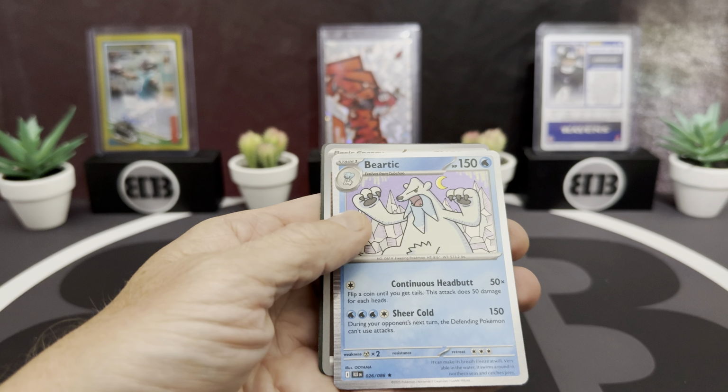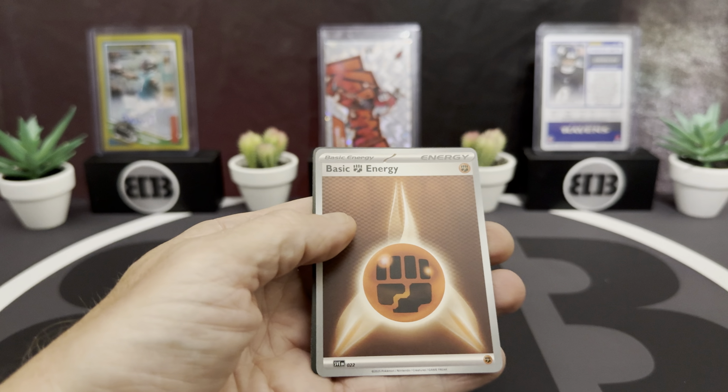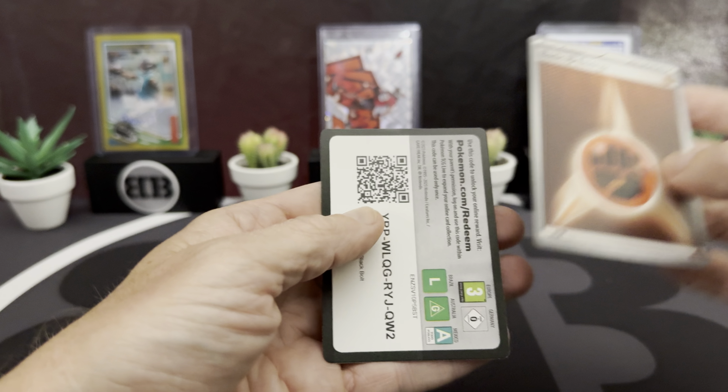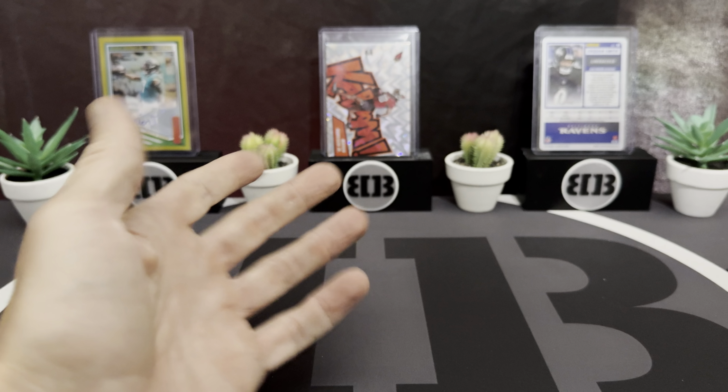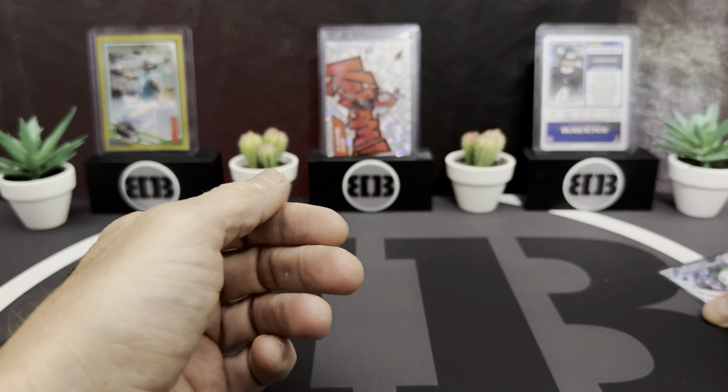Bear tick. I kind of like that for some reason. I just like that character. Okay, and that'll do it, guys. It's only 4 packs, so it's kind of a quickie. I'm just gonna do a very quick review here.